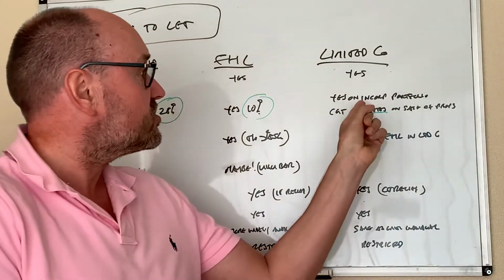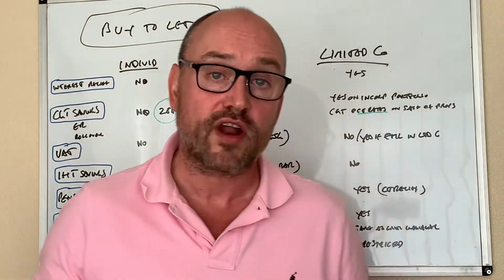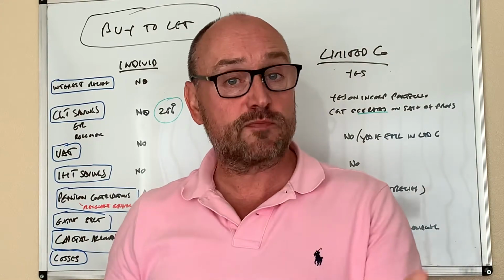Limited company, what's this? Incorporation of a portfolio, right? So this is what a lot of landlords are trying to do, particularly because of this problem. Interest relief denied, all of a sudden portfolios are becoming a lot more expensive.